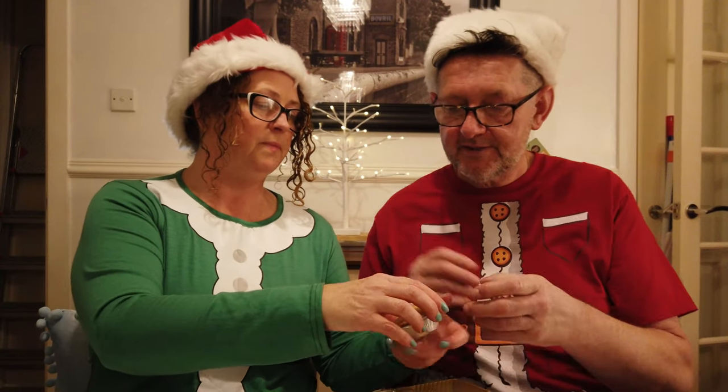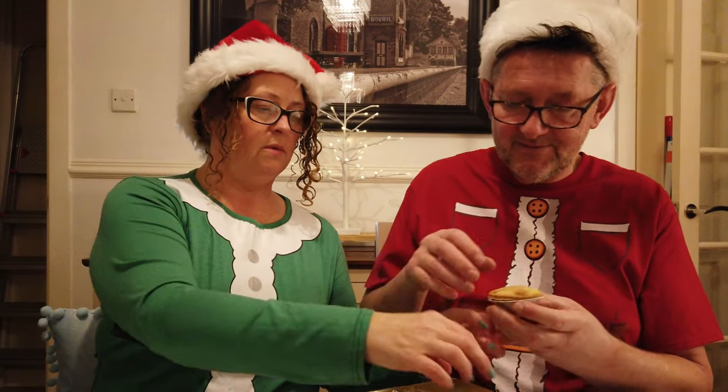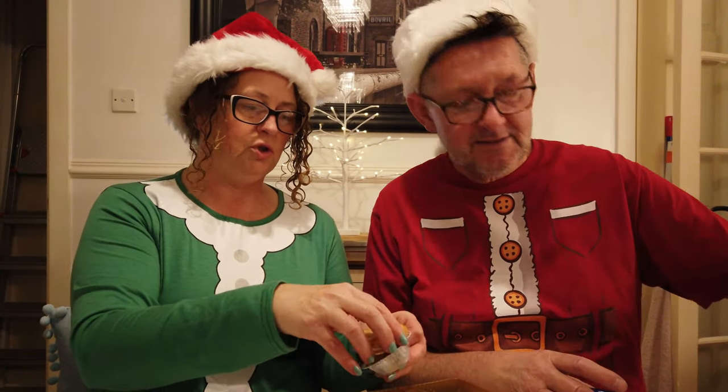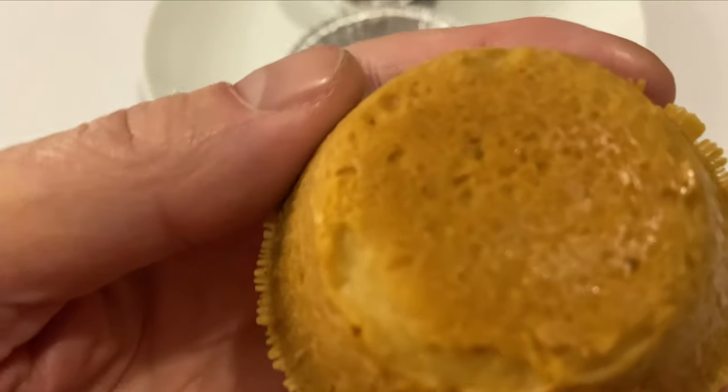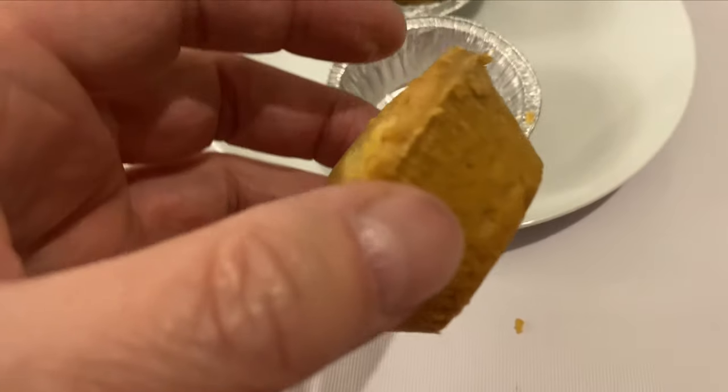There you go. Is that for me? Yeah. You're doing it for me? There you go. I'll show you the bottom, guys. Make sure it's not wet. Soggy. Ooh, they smell very gingerbready. There you go. Shiny. Not wet. It's alright, though. Smell it? No, it didn't do.